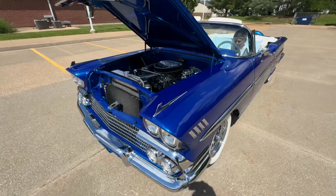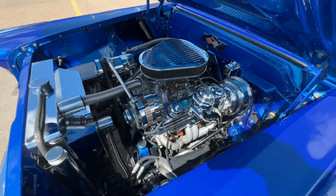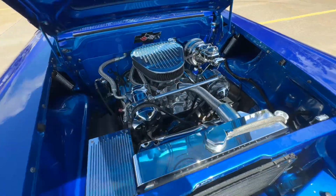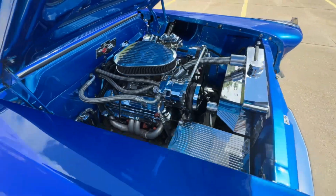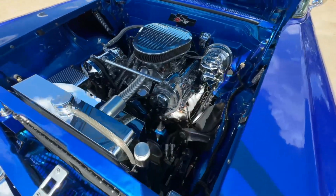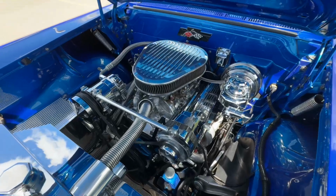Got a new arrival today at Westport Auto Center. This is a stunning 1958 Chevrolet Impala Convertible, 6-year restoration, $200,000 build. Just absolutely stunning. I mean, attention to detail. You could do surgery off the bottom of this car. Just absolutely stunning.